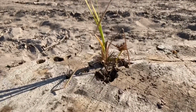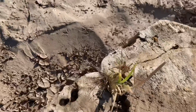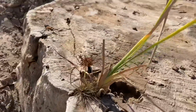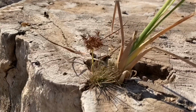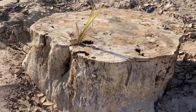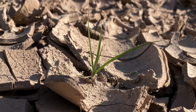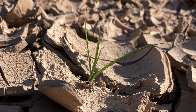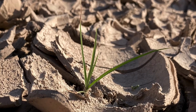Playing around in the channel of the Rio Grande after they turn the water off is always fun. You can find some really interesting things like this tree stump here that has a Typha seedling as well as a Cyperus and some unknown grass. As the channel dries, the cracking is pretty dramatic, and in the case of this seedling here, this Cyperus is trying to get a toehold.